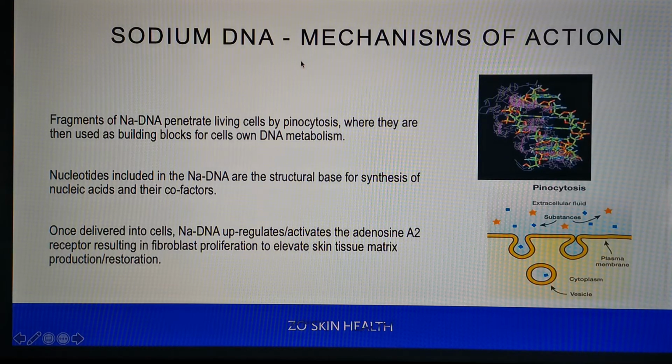The mechanism of action of how the sodium DNA functions is actually fragments of sodium DNA can penetrate to living cells by pinocytosis. This is illustrated in the bottom right-hand corner of the slide, where it shows how certain chemical compounds or molecules can enter into the cell to stimulate natural biological activity. The sodium DNA is based on nucleotides that are included in the sodium DNA complex, which serves as a structural basis for the synthesis of nucleic acids and the cofactors inside the cell's cytoplasm.